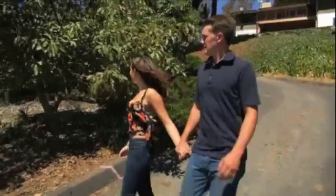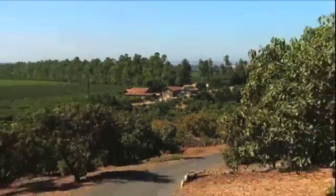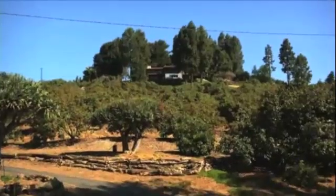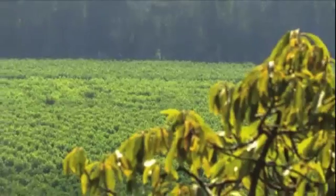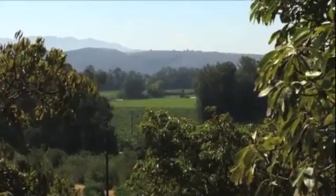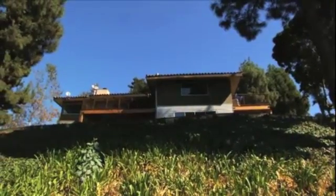Devon Fleiss and her boyfriend Patrick live an idyllic life in a perfect location. After doing well in the world of real estate investment, Devon's family built this dream home overlooking an organic avocado farm. My mom grew up on a farm in Ecuador, and she's always loved agriculture and loved animals, and so she really wanted to have that for us. So when I was 15, she bought this place.